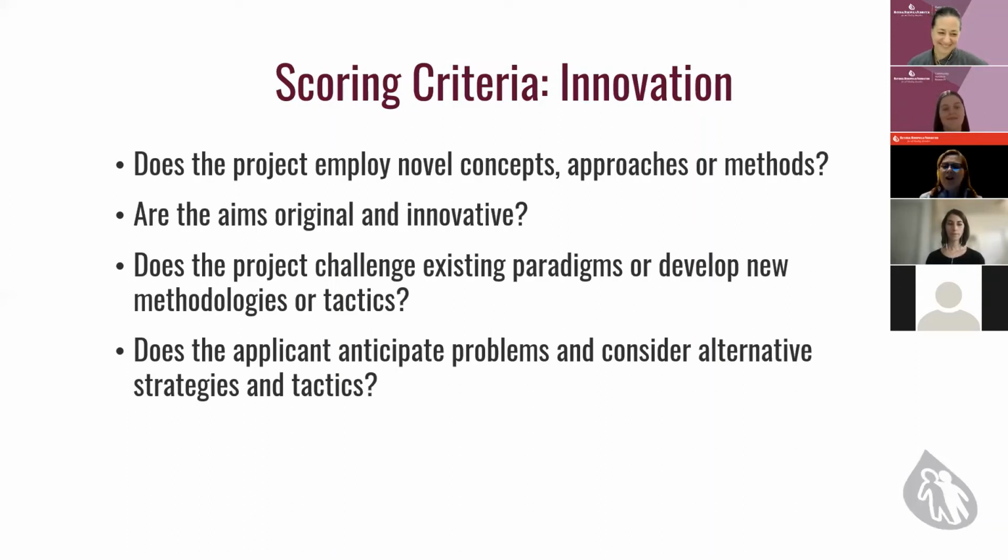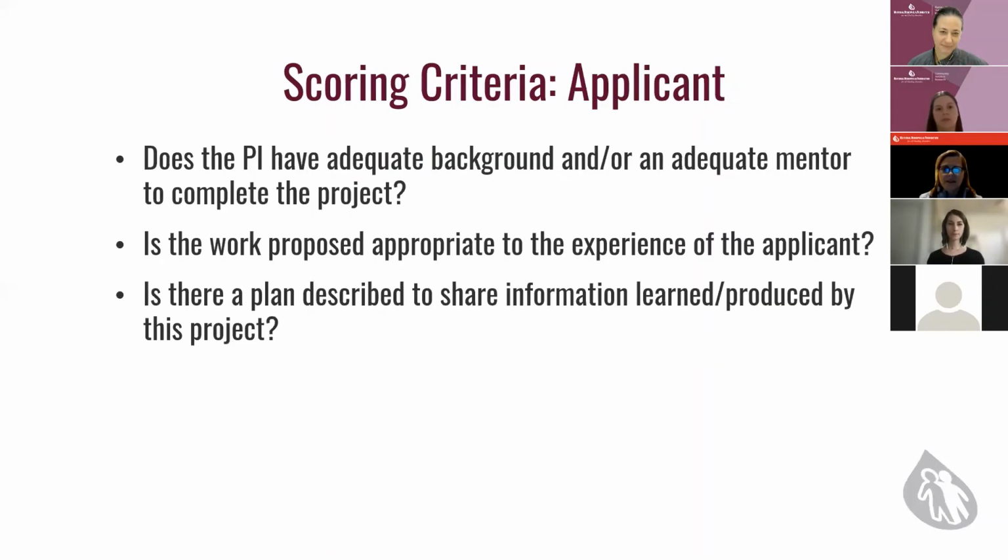But have you thought of other options? If plan A doesn't work, have you thought of other ways that you may be able to carry out your research project? Next slide, please. And then the applicant yourself, discuss a little bit about yourself. Do you have adequate background, knowledge, and research, or do you have someone that can help you complete this project?